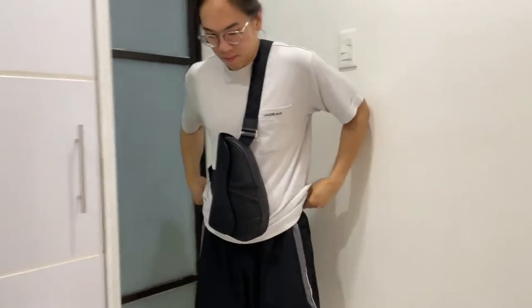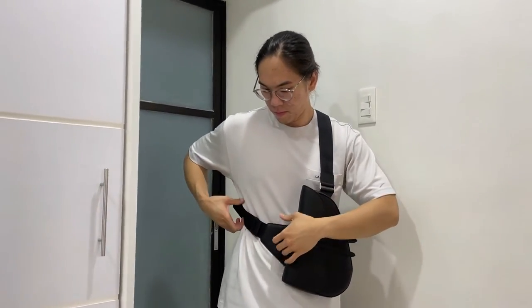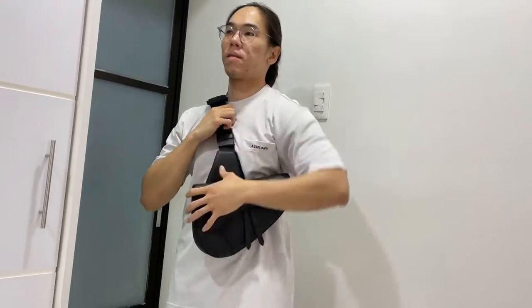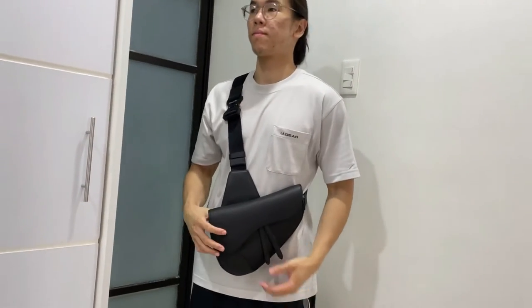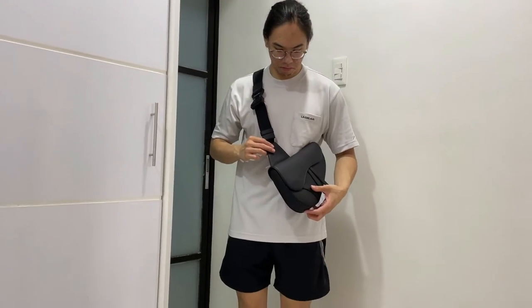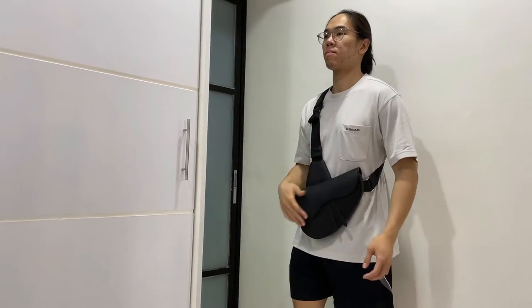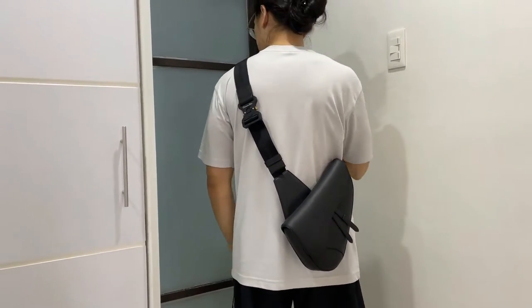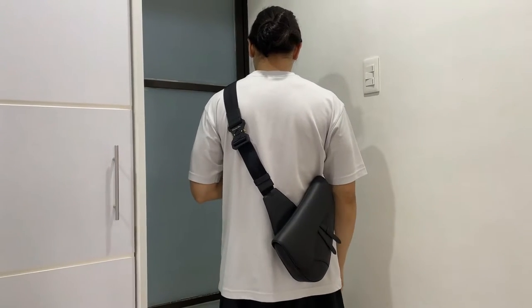All right, let's show it when worn. So this is one way to use it if you want the thing to be on your side. Ayan. Yeah, parang it hugs you. And then if you shift it to the other side, this is how it goes more to your front. And this way it's more upright, the bag. So I think there's no right way naman to wear it. It's just really a matter of preference. Shifting to the back, it looks really cool as well. So yung mga fashion back shots mo ganun.